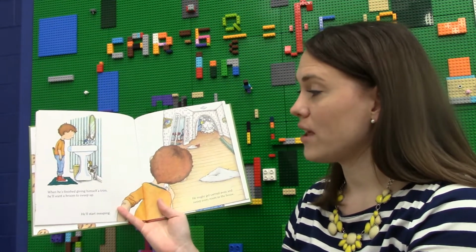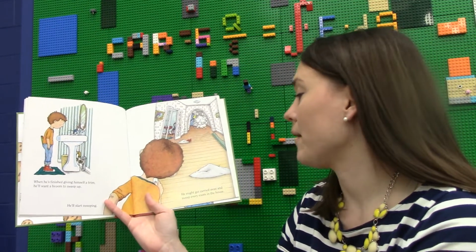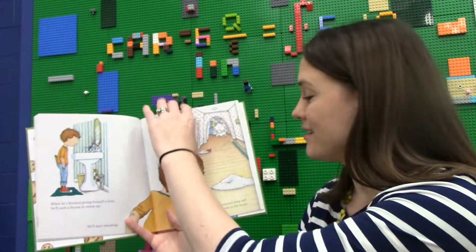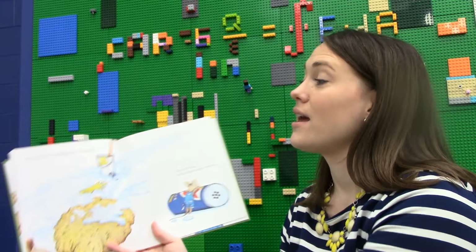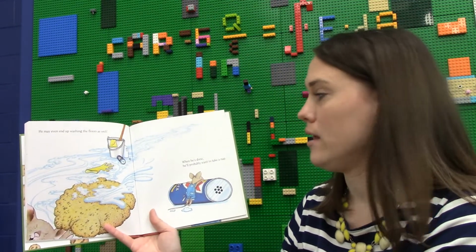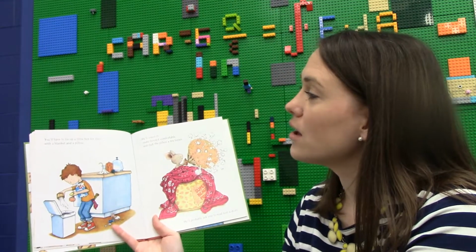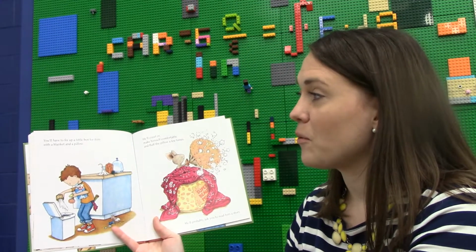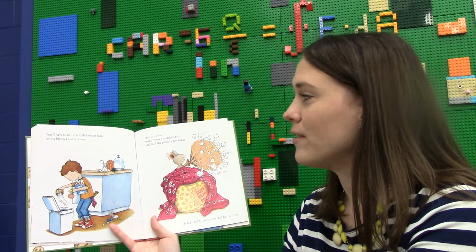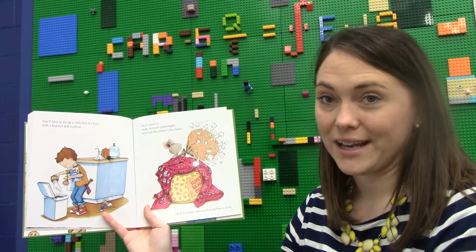When he's finished giving himself a trim, he'll want a broom to sweep up. He'll start sweeping. He might get carried away and sweep every room in the house. He may even end up washing the floors as well. When he's done, he'll probably want to take a nap. You'll have to fix up a little box for him with a blanket and a pillow. He'll crawl in, make himself comfortable, and fluff the pillows a few times. He'll probably ask you to read him a story.